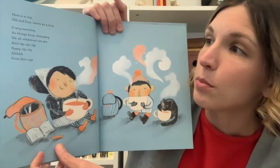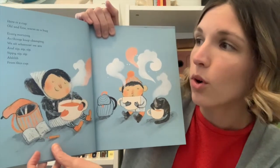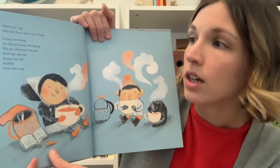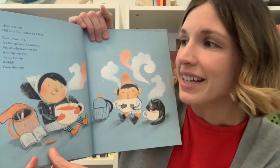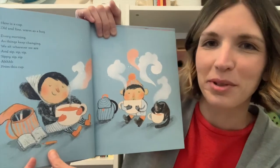Here is a cup, old and fine, warm as a hug. Every morning, as things keep changing, we sit wherever we are and sip, sip, sip, sippy sip, from this cup.